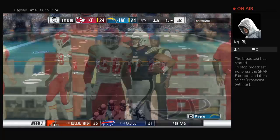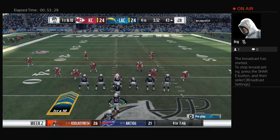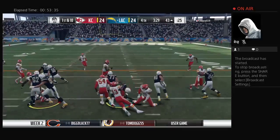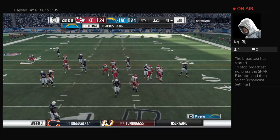That was an excellent job of recognizing the situation. His first read wasn't there. Heck, his second read wasn't there. But he bought himself a little extra time scrambling out of the pocket, got to the sticks, and picked up the first down. And some good tackling there as he stopped up at about the 41.